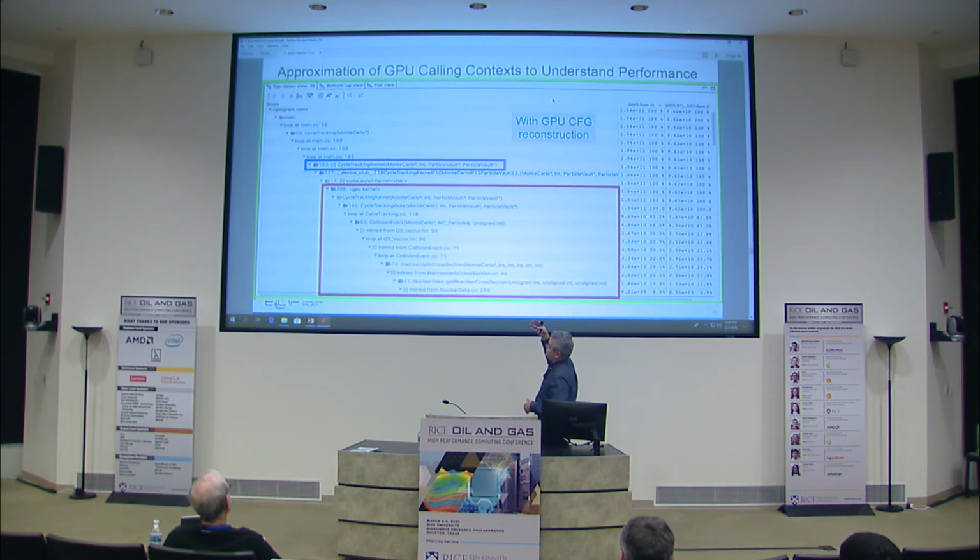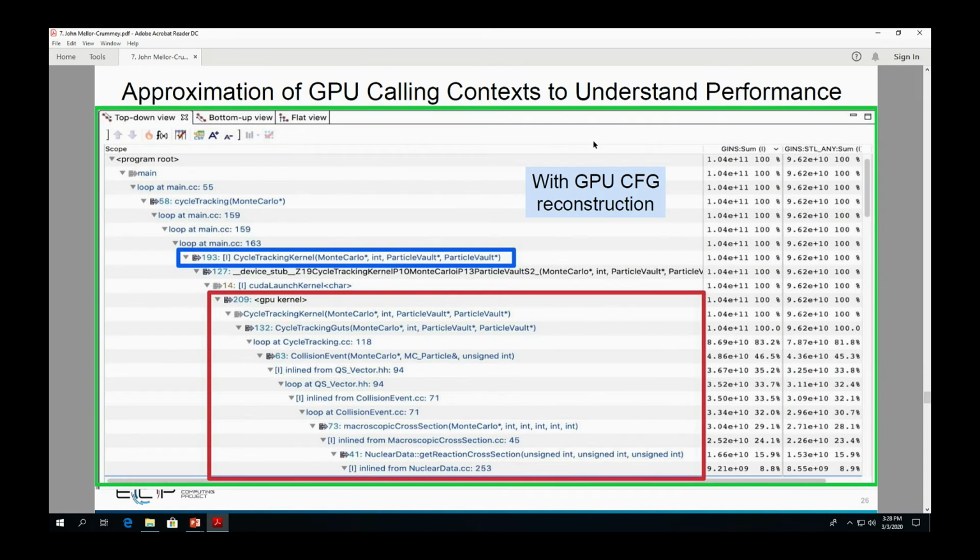What you're seeing here is a heterogeneous call stack that up at the top starts on the CPU, and then it gets to the middle where we have the red box around it, and all of the rest of that call stack is details that we've reconstructed on the GPU. Then we have the measurements from instruction-based sampling over here that show you how many machine instructions and how many stalls were incurred in each of these contexts.